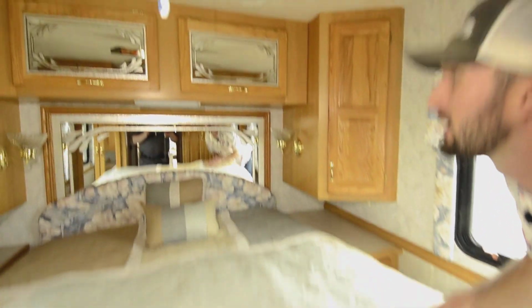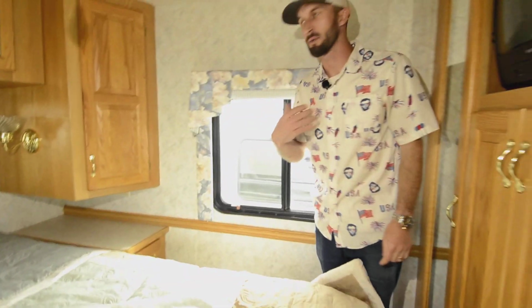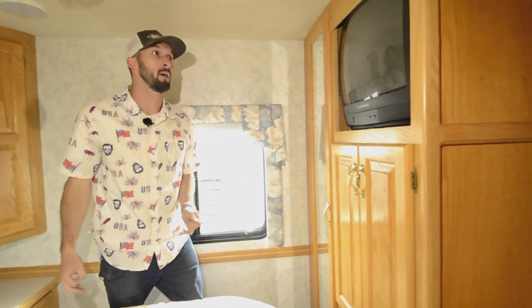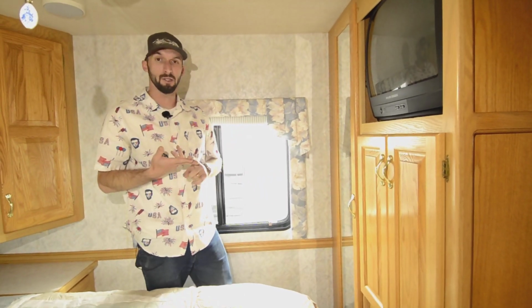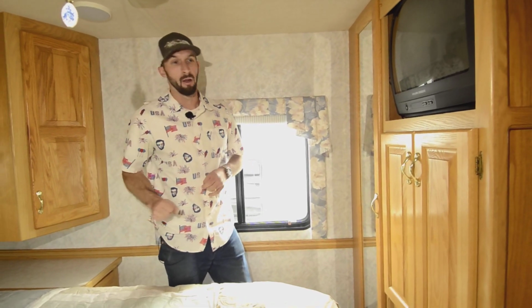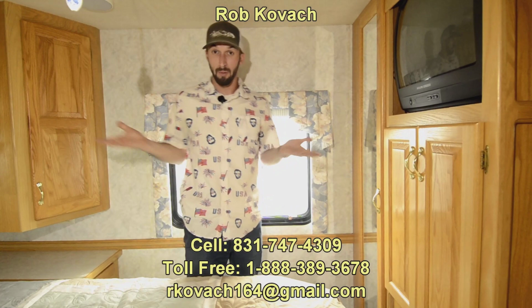Nice little ceiling fan in here, great touch, and you have the opposing windows in here, which makes for a really nice cross breeze on those warmer days, or maybe you just like fresh air when you sleep like I do. I'm gonna leave it at that. It's a beautiful rig, 38-foot Newmar Dutchstar from 1999, low miles on it, great motor in here, well built, and if you're looking for something like this, it's available at this moment.